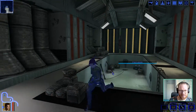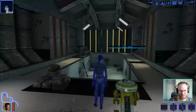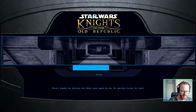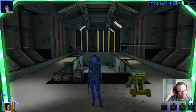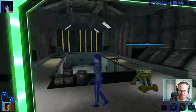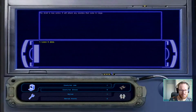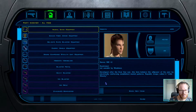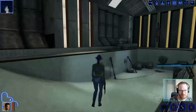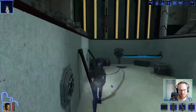Yeah, so there's mines down here, and I don't know. Usually you can just, I've never had this problem before. Is this a bug? Usually you can just tell it to drive into the pool. Maybe I don't have enough repair parts for that. Huh. Right, let's just try to avoid the mines.